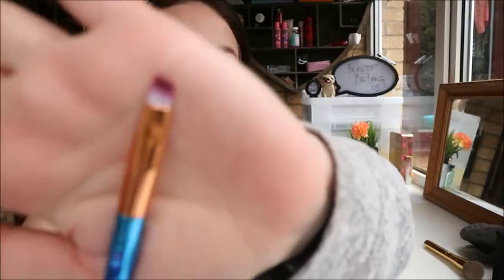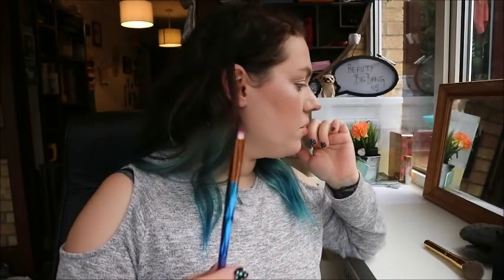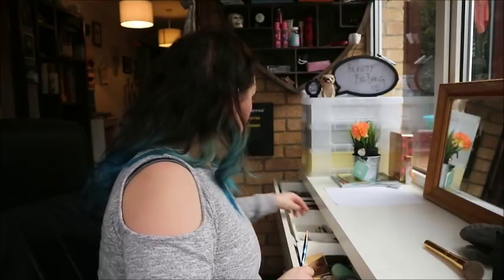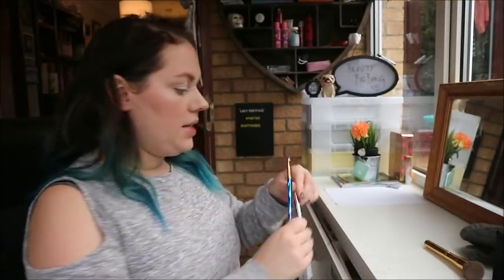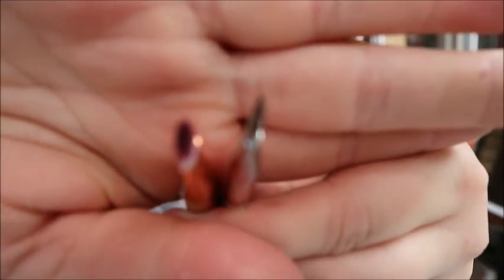So, a brush is a really small, not massively thin, it is quite a thick brush still. I do use it, but I am still leaning towards my Unicorn I Heart Makeup one, just because, if you guys can see the difference in the thickness.